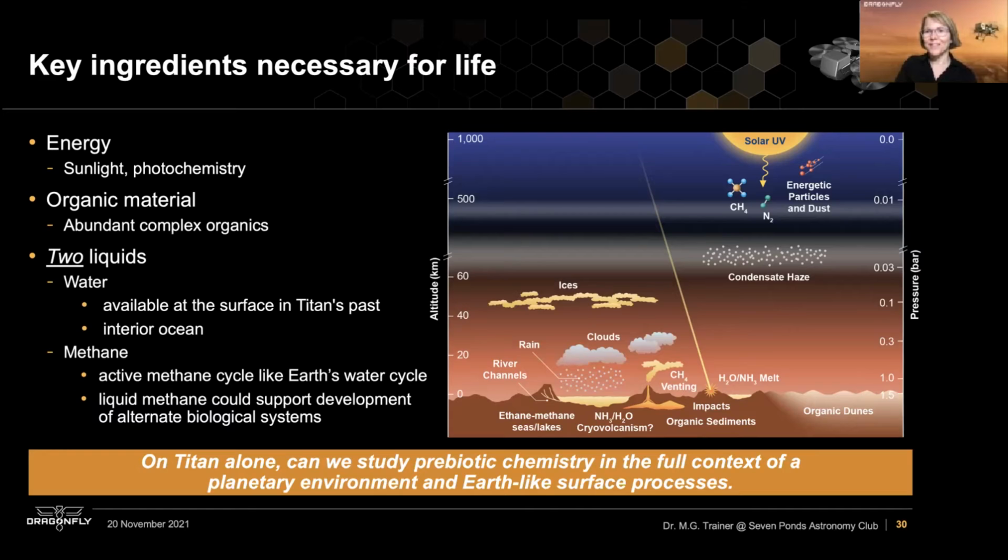So because of that, Titan is really the only place we can go to look at all of this rich chemistry, chemistry that likely has at least started on its way to prebiotic chemistry, and do so in the context of this full planetary environment. And we have these Earth-like surface processes, but they're operating on different types of materials.